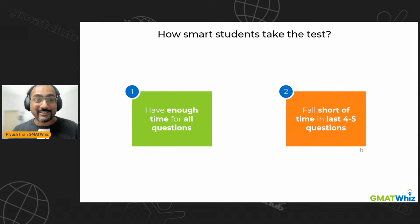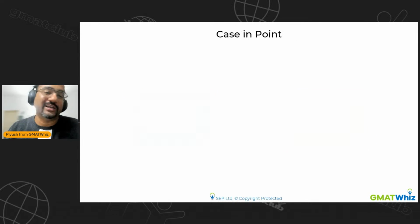And that's going to be the crux of this entire session. You'll get to understand this by the end of the session and throughout the session as well, through the data points and the case studies that I'm going to give you. Seems counterproductive, right? You would ideally want to have enough time for all questions, but you can get to a 98, 99 percentile easily with the second approach, and it's a smarter approach than the first one. Trust me, I'll give you data points to help you understand that.